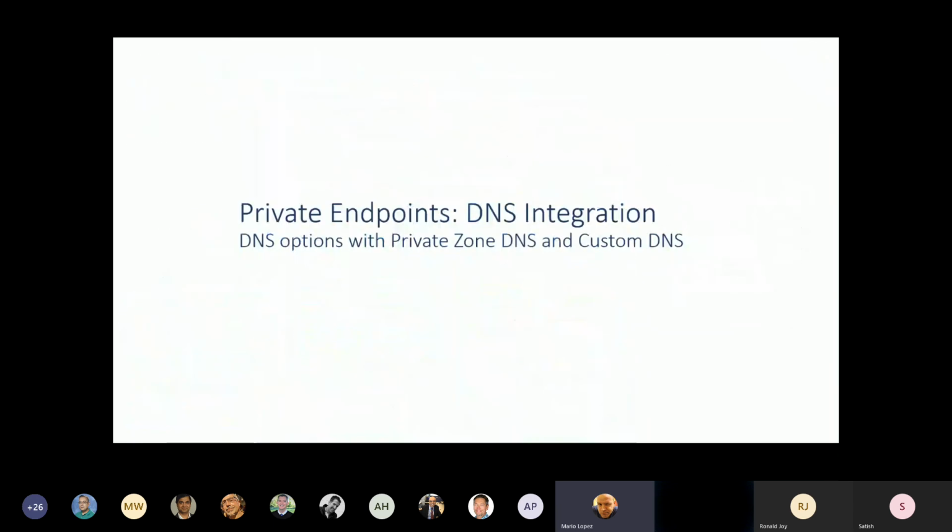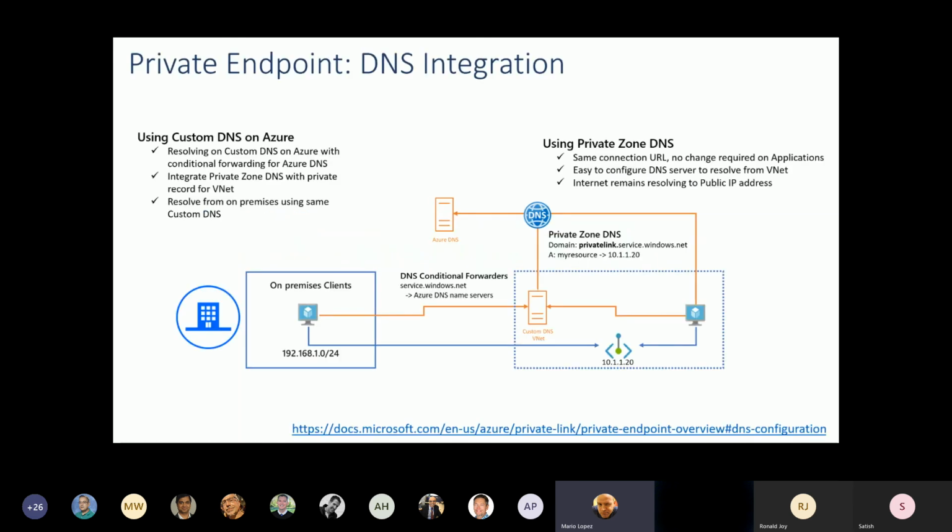Okay, and let me see, actually, a little bit of time. Yeah, the next aspect is just the DNS configuration. I'll try to jump a little bit quicker because I noticed that we're taking more time than planned.